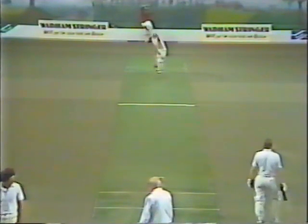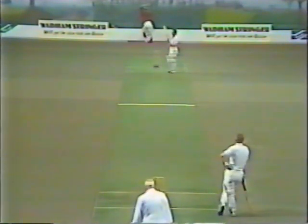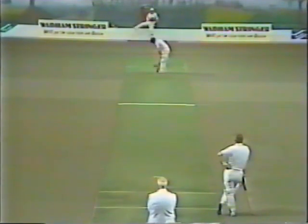Off the mark to that full toss from Ellison. 2 to Turner. He'll be trying to give the strike to Brian Hardy as much as he can, because Brian's the man who's in and playing very well. Hardy again looking for the straight drive, but just too short. Two more to Hardy, hitting the backboard.